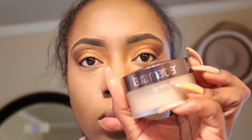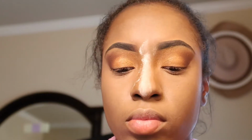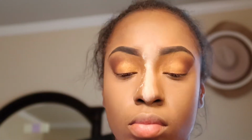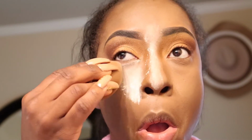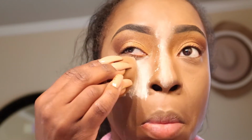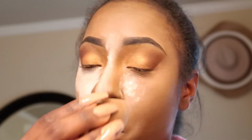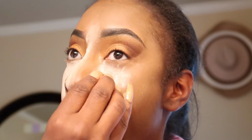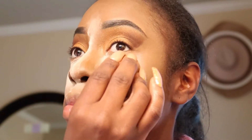So now that it's looking the way I want it to look, I'm applying my Laura Mercier setting powder. This process is called baking. So I'm gonna let that sit on my face on the areas where I applied the concealer for about maybe 3 to 4 minutes, maybe 5, depending. Because the longer you let it sit, the better it absorbs within the concealer and the better your makeup looks. I think so.